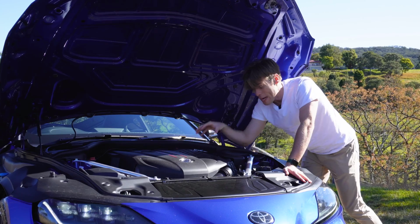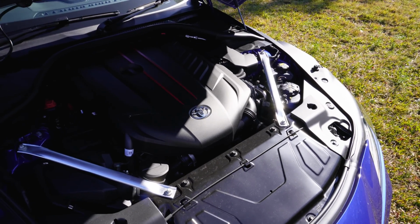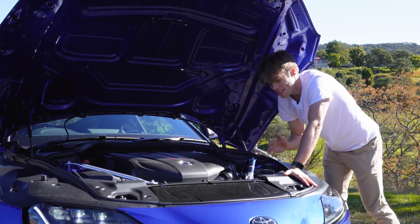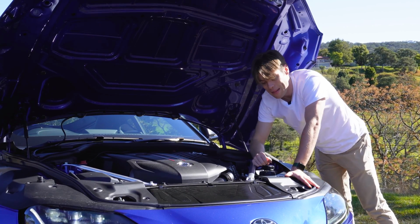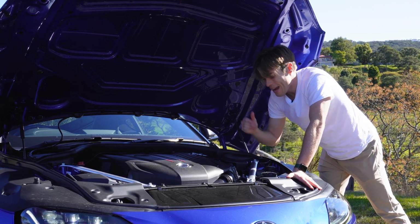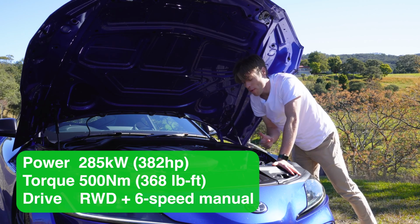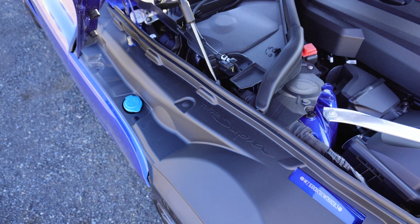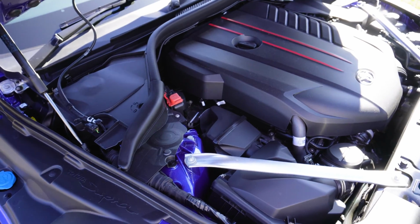Now, this is your 3-litre inline-6. Just look at it. I love the presentation. It's a really good engine bay. Can't deny that, but you can see some obvious BMW badges. It just has to be said, on some parts, and especially up here under the bonnet. But I do like these struts here, which help with rigidity, and you'll be getting 285 kilowatts, which is just under 400 horsepower from this motor, and a huge amount of torque, which is 500 Newton meters, all being sent to the rear wheels.